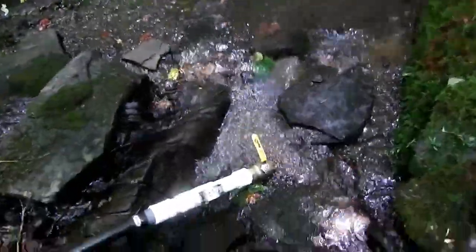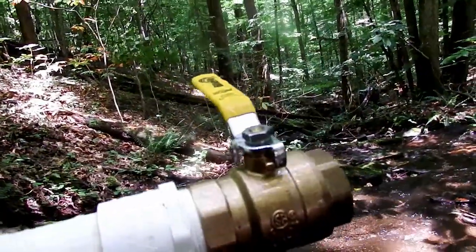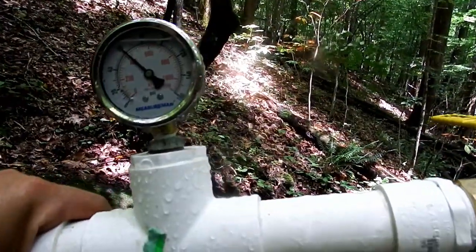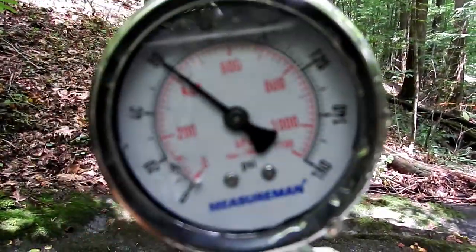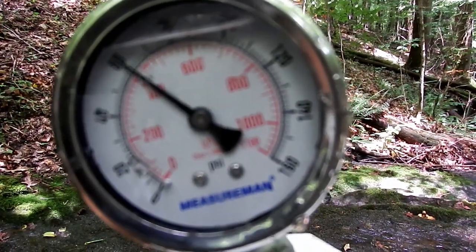All right, so here I am at the end. Looks like we're about the same, just by a first glance. Here, let me turn this camera around so I can see and you can see, or everybody can see. Let's see. All right, so we're still at 60 PSI, which isn't the greatest thing that I was wanting to see here.